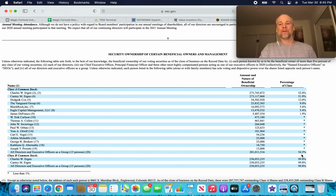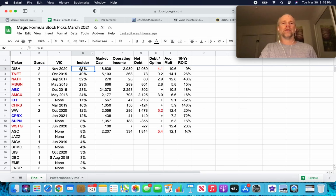So in this case, it's 54.5%. So, I rounded to the nearest percentage here. That's the highest one on the list, 55%. So I really like that. Once I've sorted by insider ownership, so we've got at least one guru or a Value Investors Club write-up. We've got a high insider ownership percentage, and I really want something above 10%. Okay, that's kind of my bar for insider ownership.